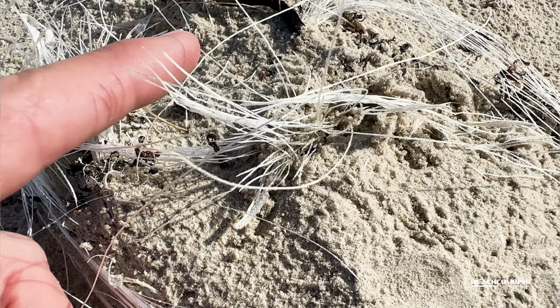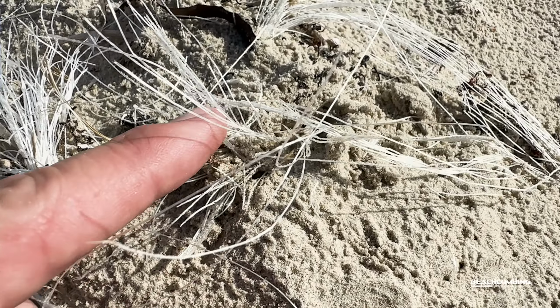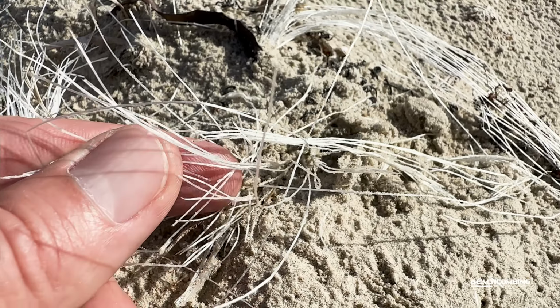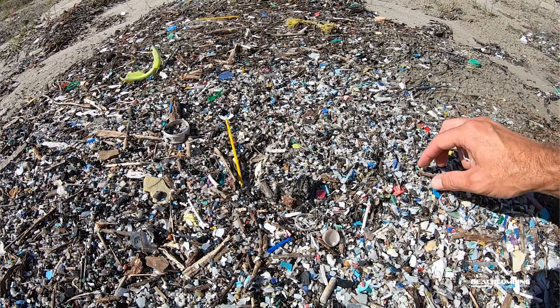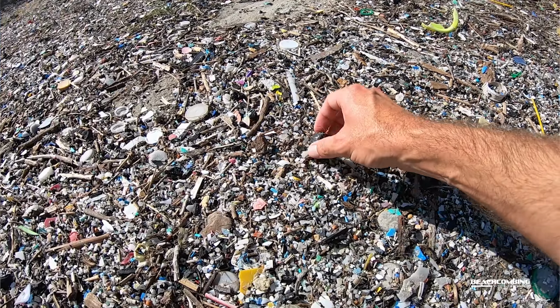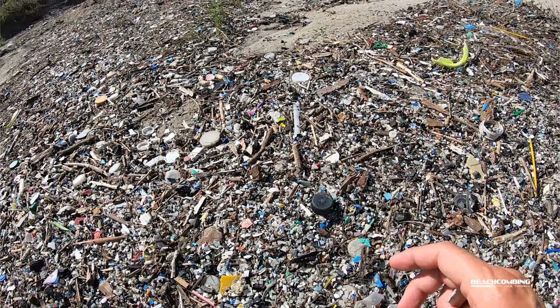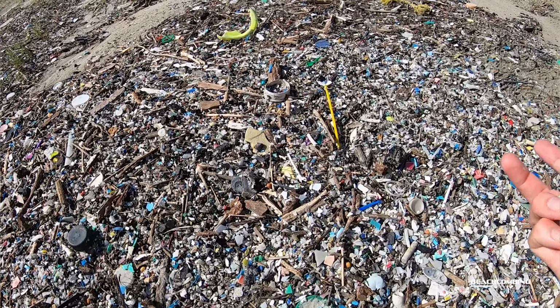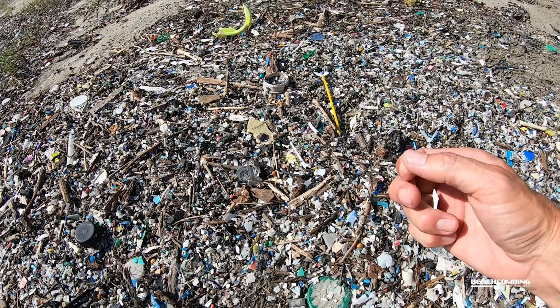So here you can see how this plastic rope has broken into smaller and smaller pieces. And that's what happens when plastic is exposed to the sun. And it keeps breaking into smaller and smaller bits, which when they're smaller than 5 millimeters are called microplastic. And microplastic sinks in the water column. And they have found microplastic at the deepest part of the ocean. And it's throughout the water column and in our drinking water and in our lungs. So the less plastic you use, the better.